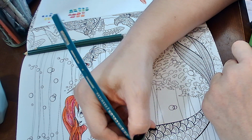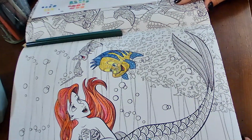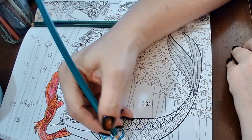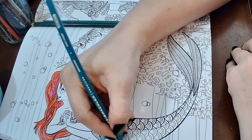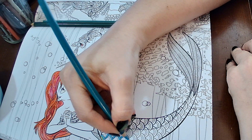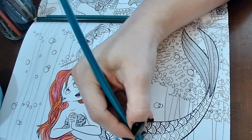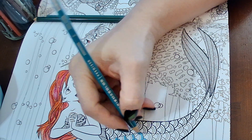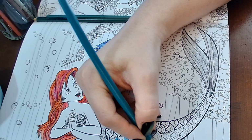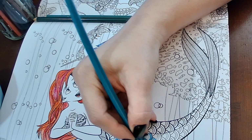You know what would be interesting? I'm leaving these parts right here blank. It might be interesting to shake things up a little bit and color those in black. That would be really interesting to do. I definitely want to do something unexpected there. I was thinking purple, but we will play around with that and see what looks best at that time. I think I'm going to color her whole fin in with these colors first on both sides and then see what color would work best as a little accent color there. It's pretty.